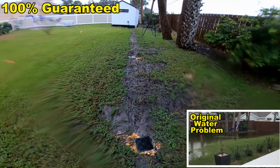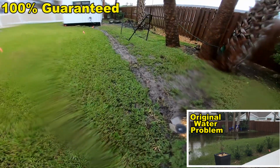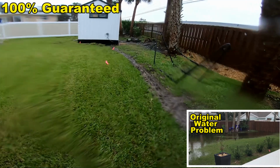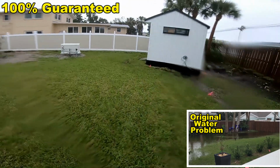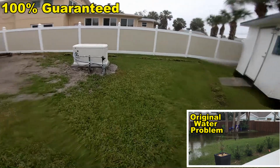So we're out here in the middle of the hurricane, a little break in the rain here, but you can see how dry the area is. It's working really good. They got their new Generac installed. Everything's looking really, really good.